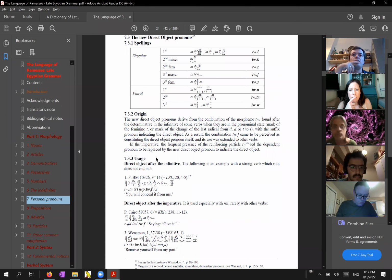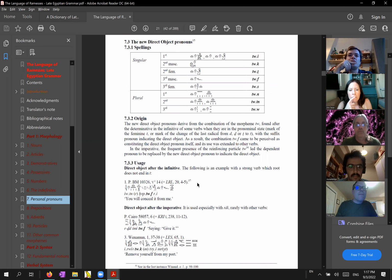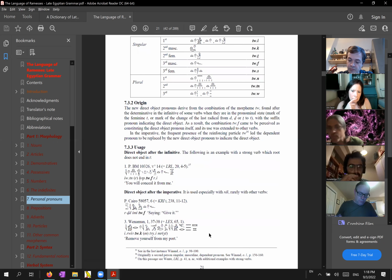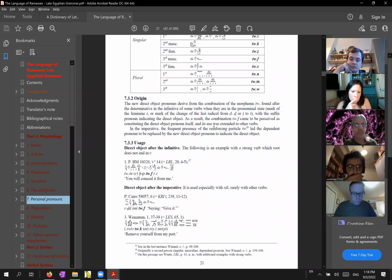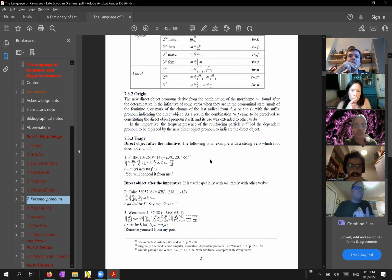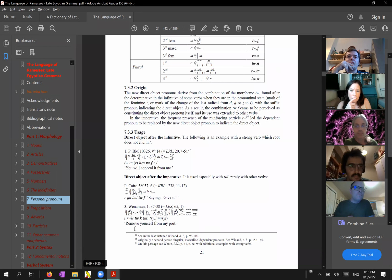I wonder if you could have used this one instead. Later you have this new direct object pronoun. Could it be used here? In such a construction, could you put tui there, however you want to pronounce that? I'm actually not too sure. Let's see.